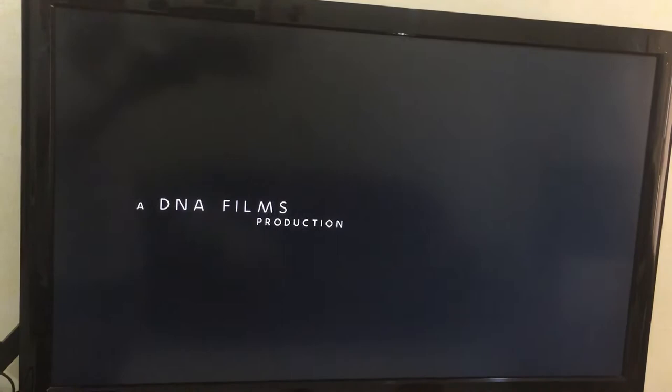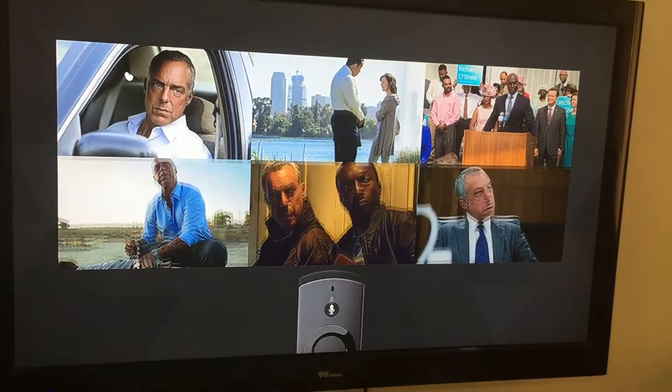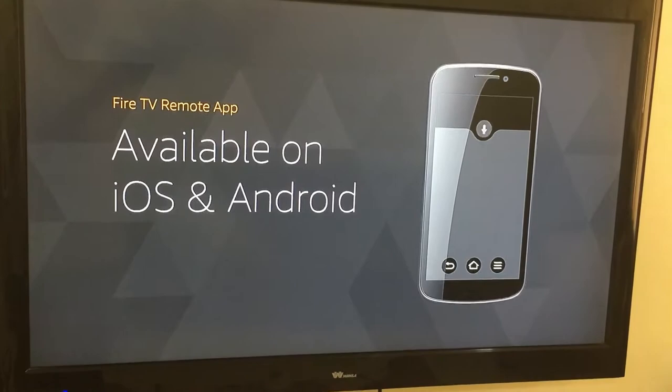Skip ahead 2 minutes. Or catch up on your favorite show. Play Bosch. It's easy to browse through episodes and recommendations. Just use the outer ring of the remote to navigate and press the center button to make your selection. Or use your smartphone as a remote. Download the free Fire TV remote app from the App Store.